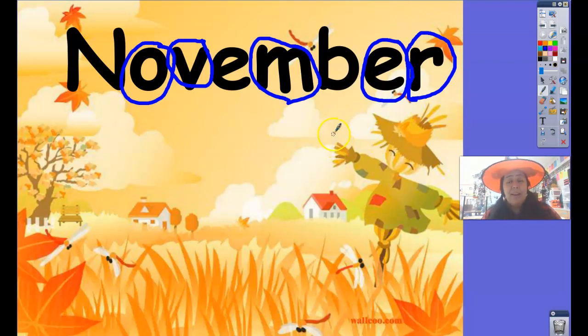Now let's take a look at an uppercase R. Here is an uppercase R and a lowercase R. They do not look the same, but they are still letter R, and they both make the same sound, r, r, ring. So now we know another new letter, letter R.